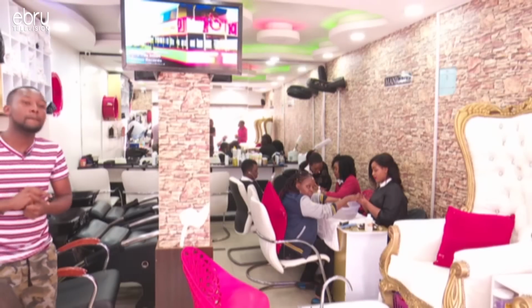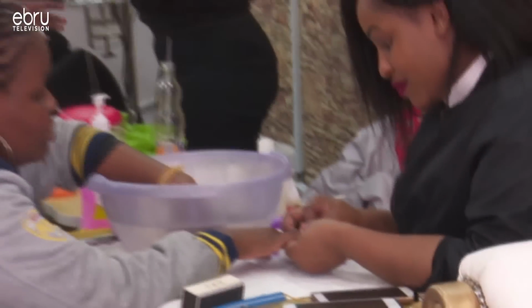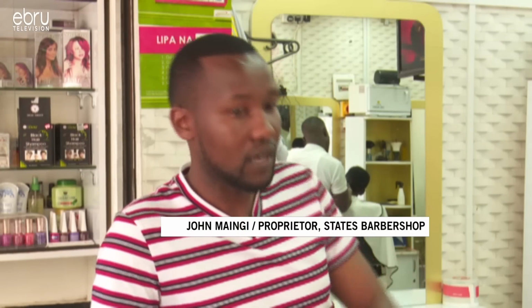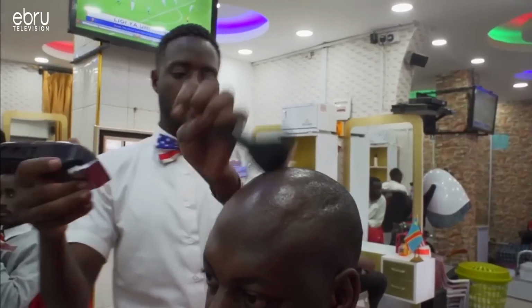Okay, each and every person here has got his or her own department. For example, we have customer service. Once you get into that door, you are received and shown a place where you can rest, you can have a seat. After that, you are given a menu where we have hard drinks. State's Barbershop has also opened up opportunities to a number of youths who work at the barbershop.